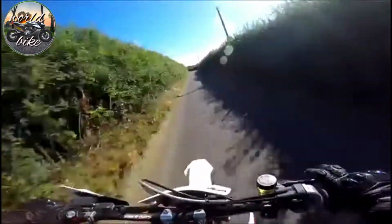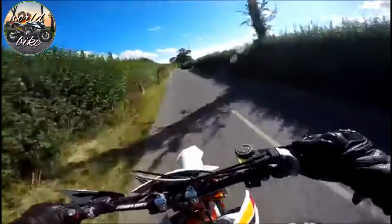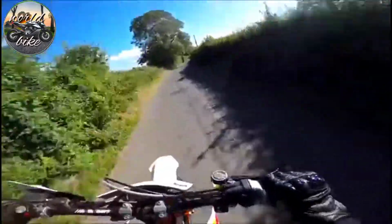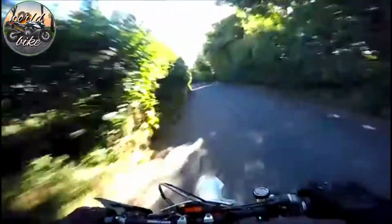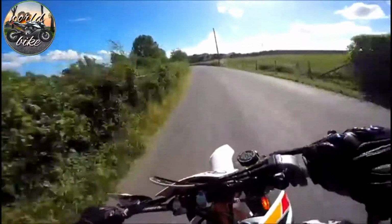Oh, let those tyres in first before we get too fast. It's a real transformation though. A real transformation. I think I was definitely wise to pay a bit extra and get the cush drive. I think that makes it much smoother. The whole overall thing much smoother. So I've got to get used to how to ride it now.